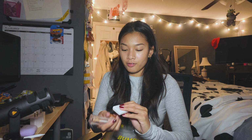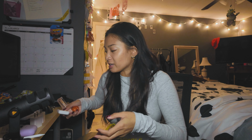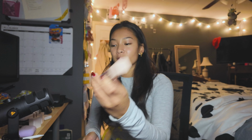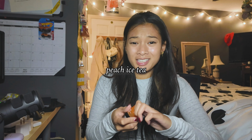And the last three things in here, I have a pill container with Zyrtec. I was thinking that it was gonna have my prescribed medicine in there, but it's just my Zyrtec. And then I have lip stuff. I have this Maybelline Lifter Gloss lip gloss, which I love, literally, if you couldn't tell. But this is my backup lip gloss because my good ones are with me. And the last thing I have is this Laneige lip sleeping mask in peach iced tea.